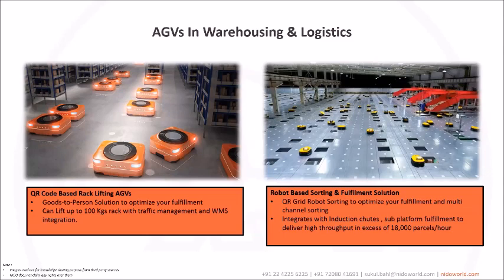On the right-hand side, you see a system which can also create a very flexible sorting solution. Today, you have very complex designs of cross-belt sorters, of induction chutes and sorters working together with feeds and outfeeds to create a very challenging system in terms of tracking. If one particular chain of the system goes down, often it leads to a significant halt. Again, robot-based sorting using QR grids would enable this to be significantly solved.